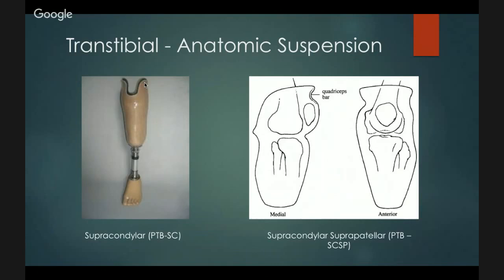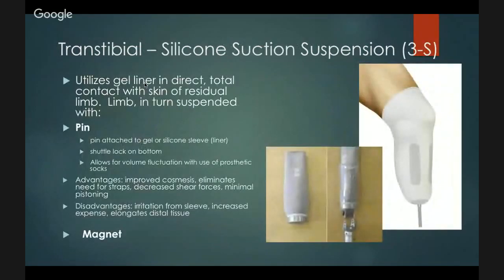Again, I've never seen these in real life, but I imagine that the issue is the same, that it allows for a little bit more pistoning, less kind of intimate contact between the residual limb and the socket. And then as technology advanced, you have what we see most commonly on the floors. You'll probably see this more than any other type of suspension.